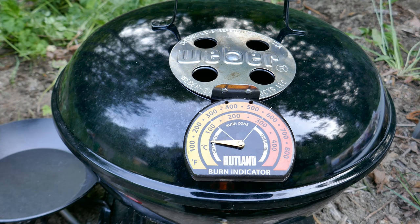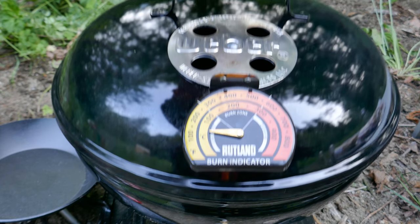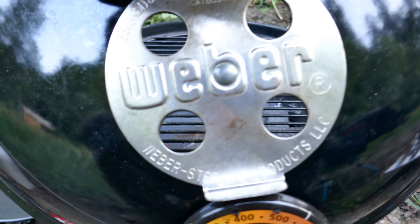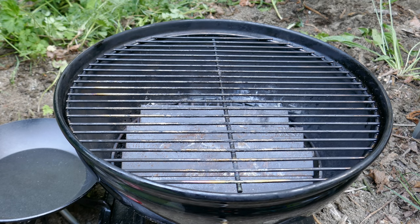This is a Weber charcoal grill, and what I did was I cut a circle out of the bottom so that I could use my propane burner. And you saw that on the last canvas truck tent outing. So instead of buying a Weber gas grill, I bought a Weber charcoal grill and cut a circle out of the bottom so that it would match up with the propane burner that I had. And now I've got a grill and I can just easily lift this off and use the burner as well.